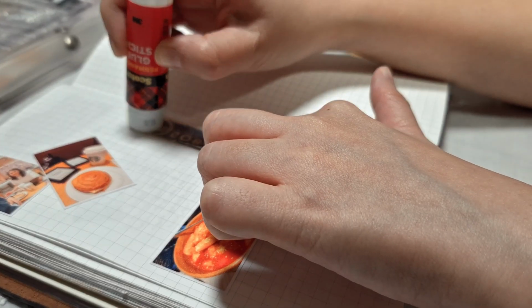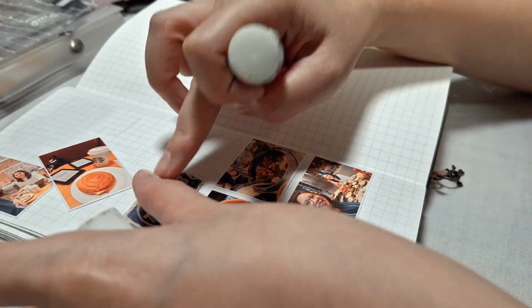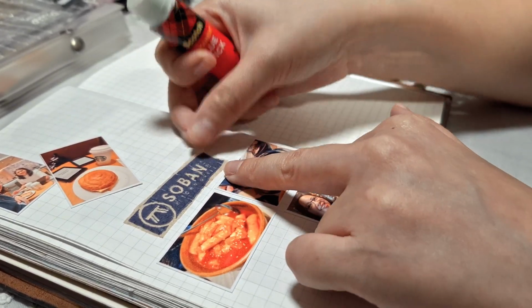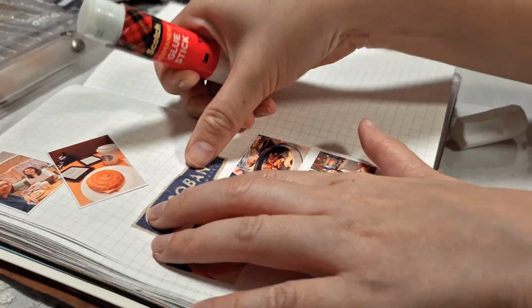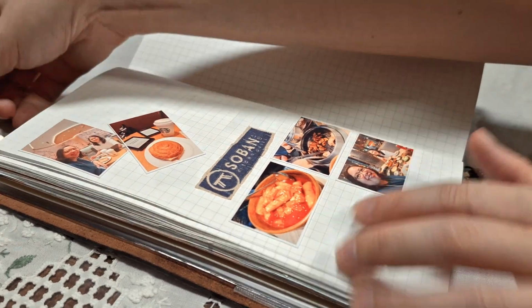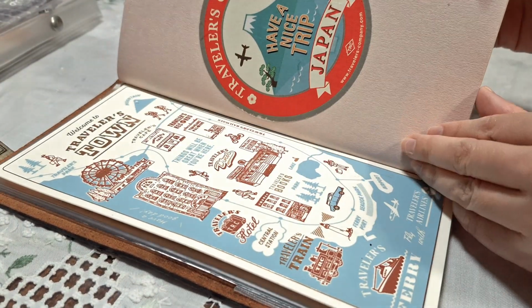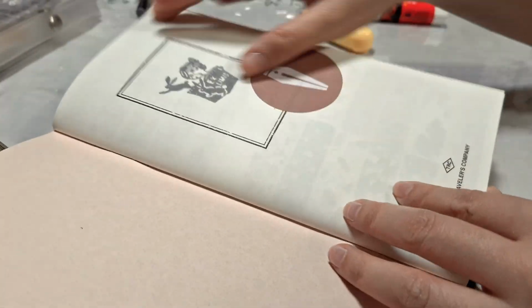While I was gluing down the Soban napkin logo, it accidentally tore a bit, but no worries. These things happen and it's part of the process. I just glued the pieces back together and now you can barely tell. A tip here, don't stress over small mishaps. Journaling isn't about perfection, it's about documenting memories. These little flaws actually make your pages feel more real and personal.